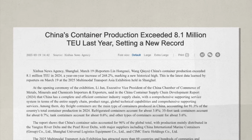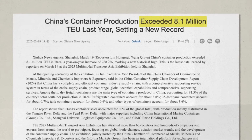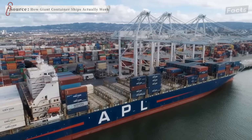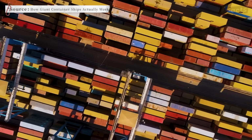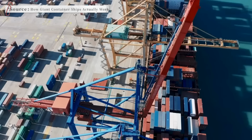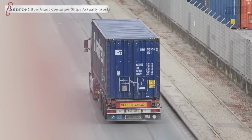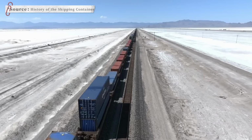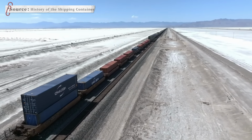Chinese factories manufactured more than 8.1 million TEUs worth of new containers in 2024. Everything in modern logistics is built around this box. Large container ships are fitted with vertical cell guides, metal rails precisely spaced to fit 20 or 40-foot containers. Port cranes use telescoping spreader bars designed to lock onto the corner fittings of those exact sizes. The standard flatbed truck trailer is built to carry exactly one 40-foot container or 2 20-foot containers side by side. Railway flat cars have the same locking fittings. The box came first. Everything else was built to match it.